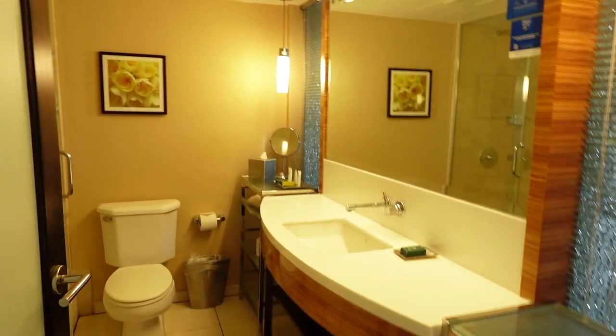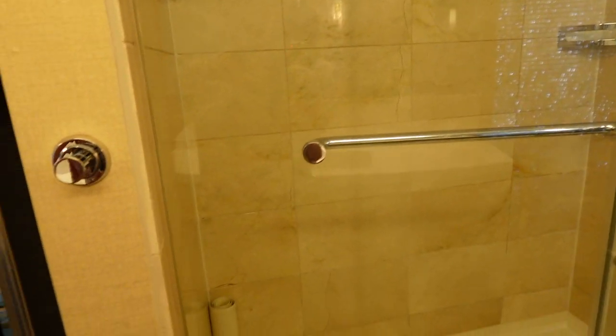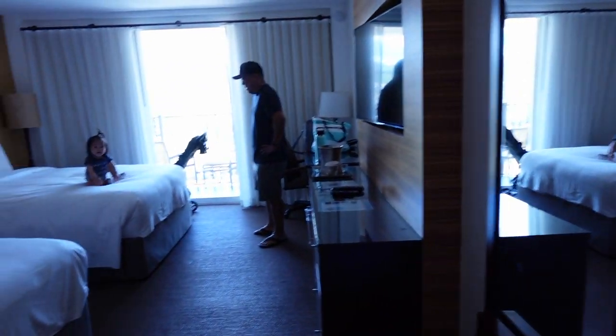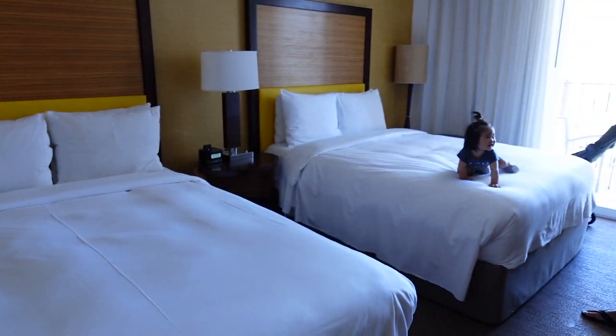So this is the bathroom here. It's pretty spacious. Shower. Closet mirror. Towel rack. And this bathroom. And the room. There's two double beds. Oh, be careful.